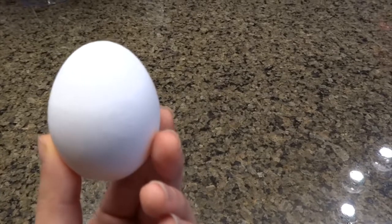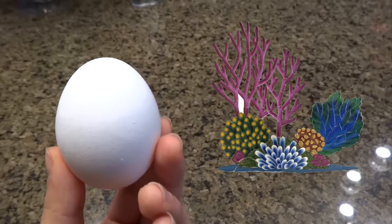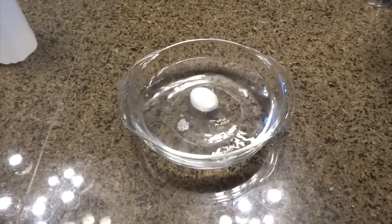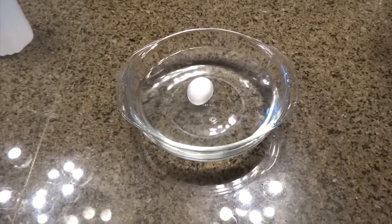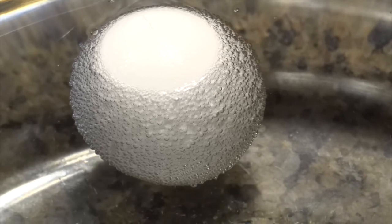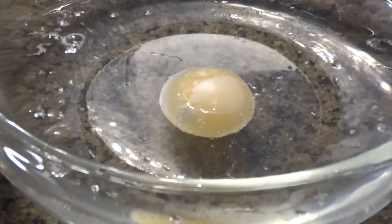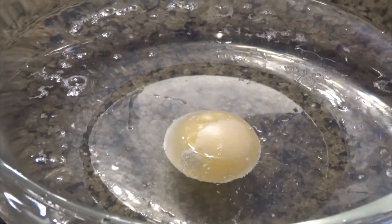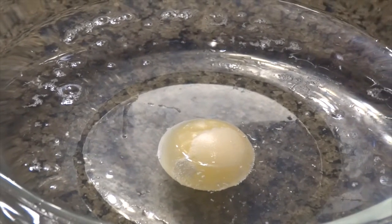The egg is a representation of the coral reefs and the vinegar is representing the acetic acid. The egg has been left in the jar of vinegar for 24 hours, and we can see that the acid has denatured the molecules. The shell of the egg has completely dissolved, and the proteins that have reacted with the vinegar have denatured, creating a rubbery texture, almost as if it is cooked.